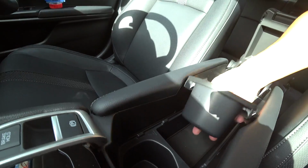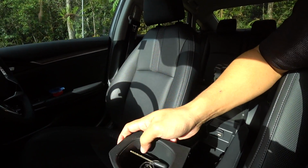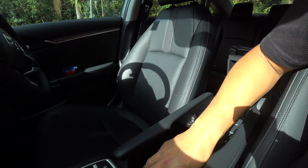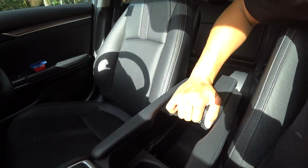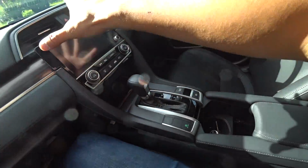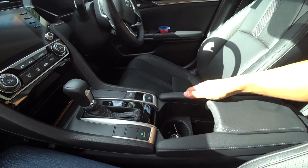I think they added some rubberized material here. I don't remember this on the first Civic, when this Civic first came out. Okay, 12-volt socket here. It's not a beautiful center console, you notice that? It's not a pretty looking thing, but it's a very functional thing.